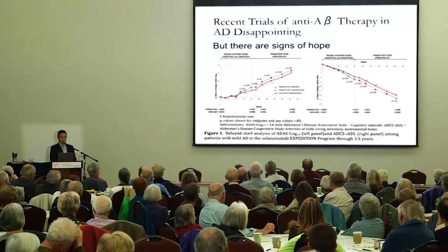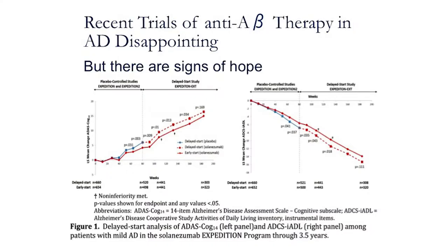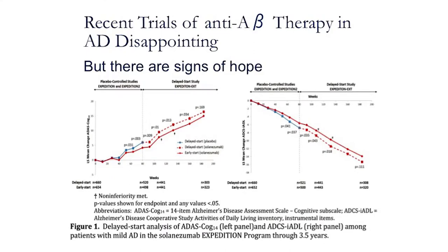This is a study from a drug called solanezumab, and the trial failed, but the company went back, and they actually looked at a subgroup of patients, only those patients with mild Alzheimer's disease, and they pulled all of them together. On the chart on the left, the people in blue were initially taking placebo, the people in red were on the drug, and this is a memory test, and actually the higher you get, the poorer you do, so going up is bad. When they took only the people with mild Alzheimer's disease and looked at them together, the people on drug actually did a little bit better.